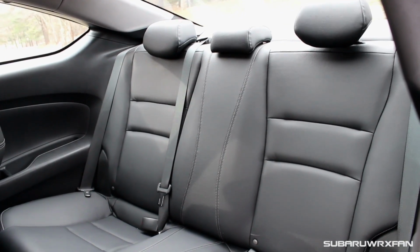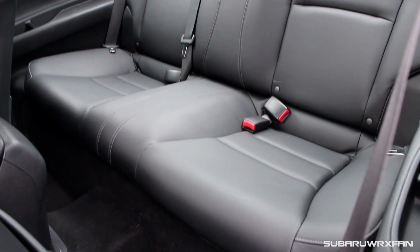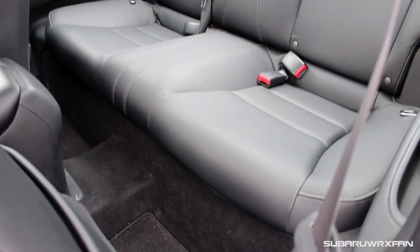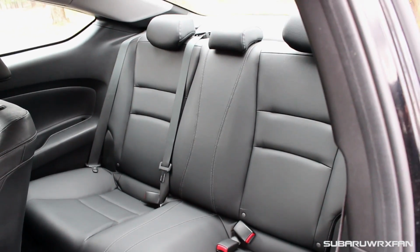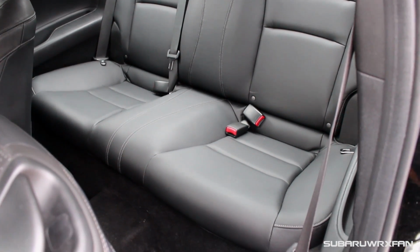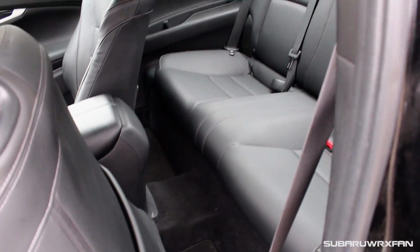Backseat space in the Accord Coupe is actually, I think, a little bit smaller than the previous generation. But with the roofline and whatnot, it's going to be a bit of a challenge. But it's your typical coupe backseat. None of them have spectacular room, and this one is no exception. But I think that would work just fine in a pinch. I wouldn't put someone back there on a regular basis, but it would work whenever you need a back seat.